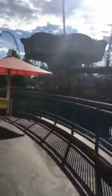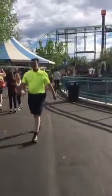So it's pretty cool how this park works. You can get to pretty much any spot in the park from anywhere. I wish it kind of had more of a linear layout, but I still like how this park works. So this is still on the left side.